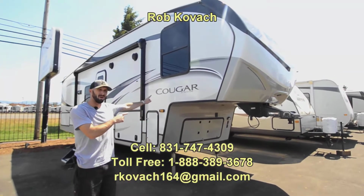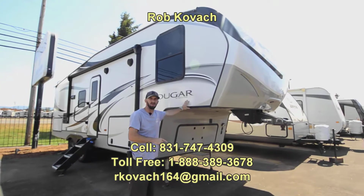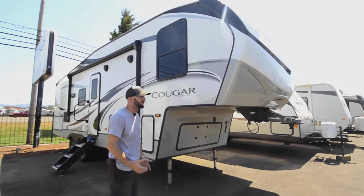Today we're taking a look at an almost brand new, it is pre-owned, but a 2022 Keystone Cougar. It's a 25 RES is the model number. Very light, coming in about 7,600 pounds. Incredibly light for a fifth wheel.